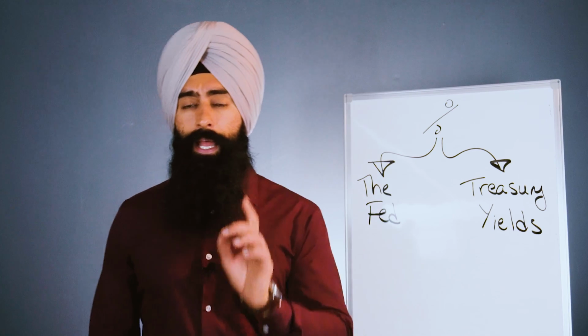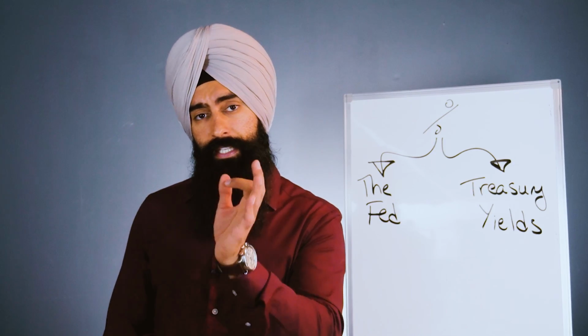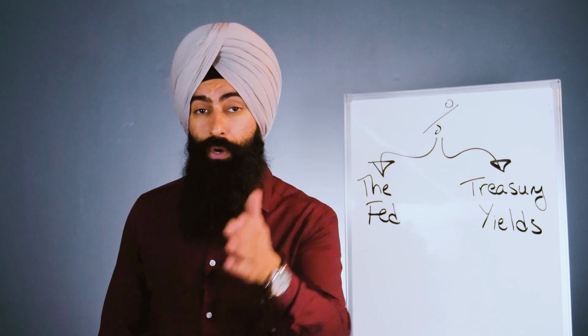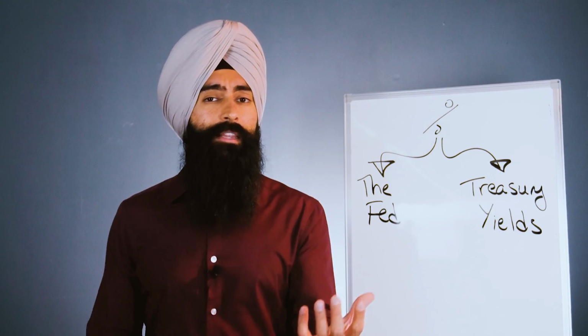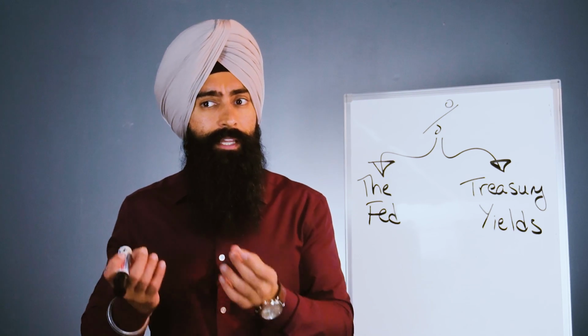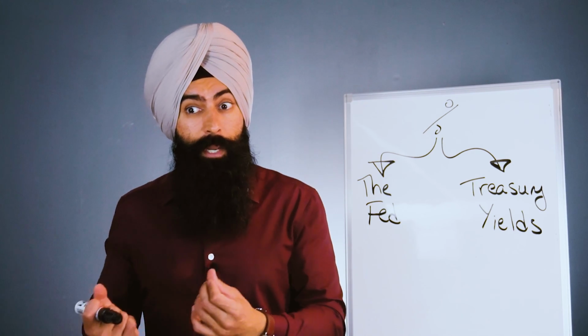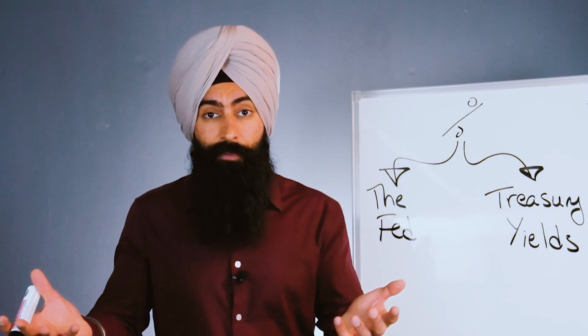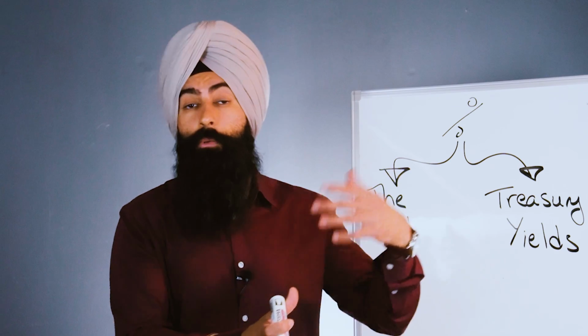The Federal Reserve Bank has the ability to move interest rates, and these are the interest rates that banks pay when they borrow money or lend money to another bank. So you can think of it like the wholesale price that banks have to pay to borrow money. When a bank has to pay to borrow money, they jack up the wholesale price to give you the retail price, which is your mortgage rate.